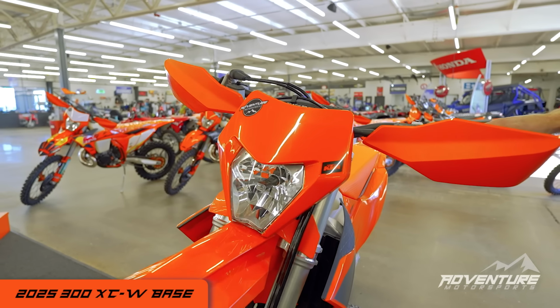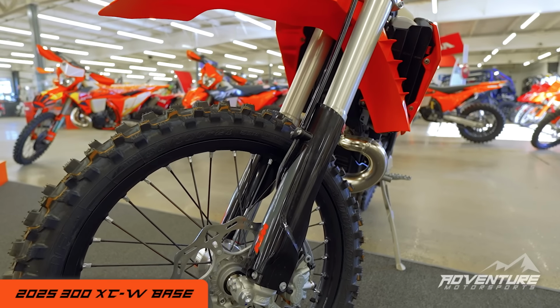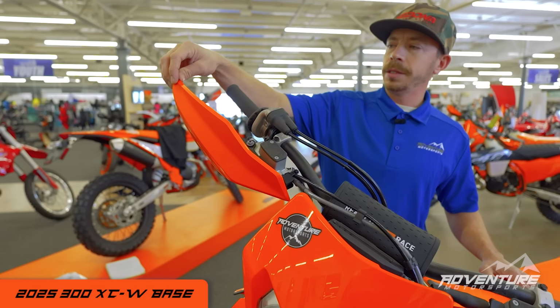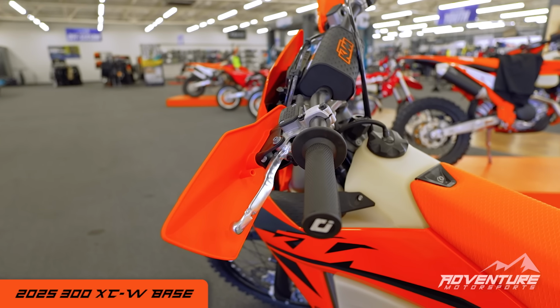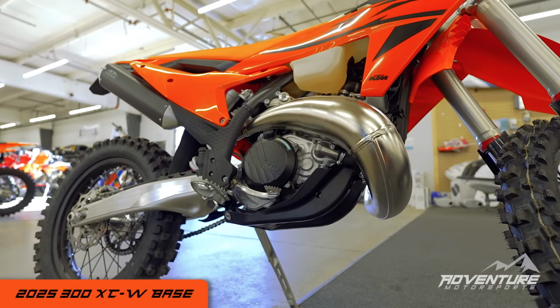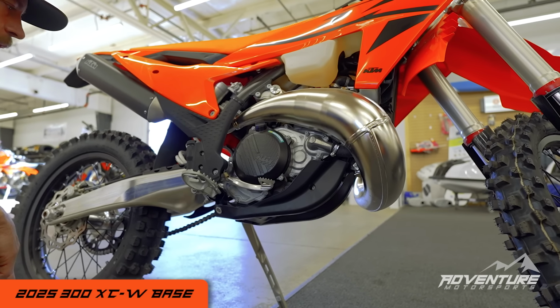As far as fork suspension goes, you're going to have the WP Xact fork. And of course, all the XCW models will still come standard with these flag style handguards. KTM XCW models will still come standard with a skid plate. Saves about $100, which is awesome.